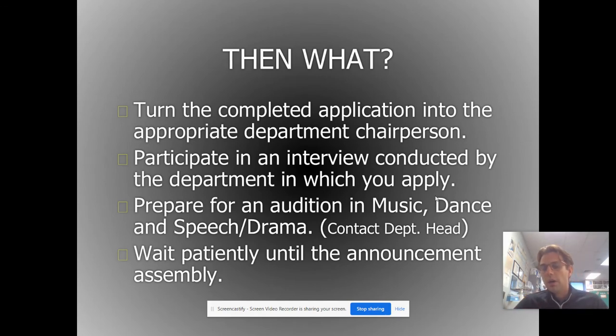Now, a question that always comes up is letters of recommendation. Do not get a letter of recommendation. Okay. In fact, I've told the judges or department heads, don't even read those letters of application. Okay. And then after your interview, just wait patiently for the announcement assembly.